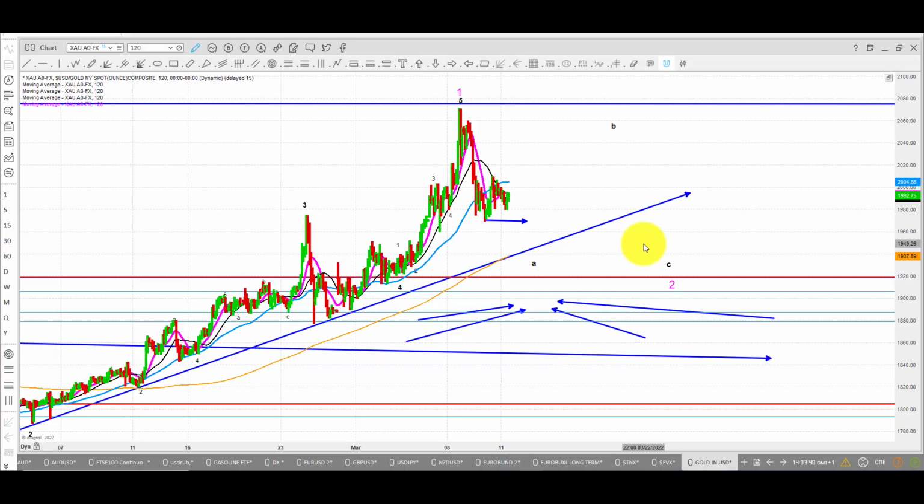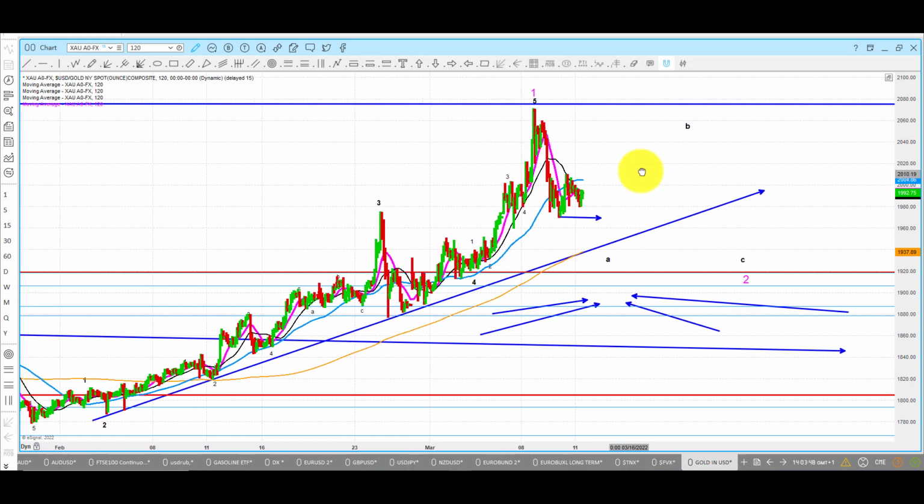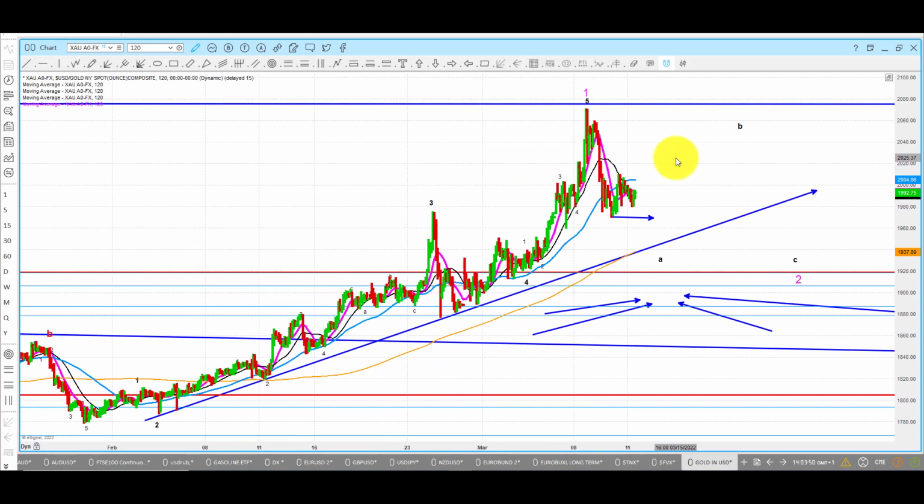This is the chart of gold, spot gold price in US dollars, 2 hour scale, and we are looking at a big correction. Our assumption is that the first big wave of this huge rally that will develop over the next several months has delivered the first chunk, the first wave. Yes, just the first portion of that massive structure. And now we're going to correct.